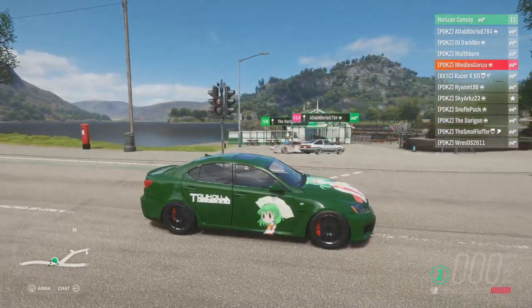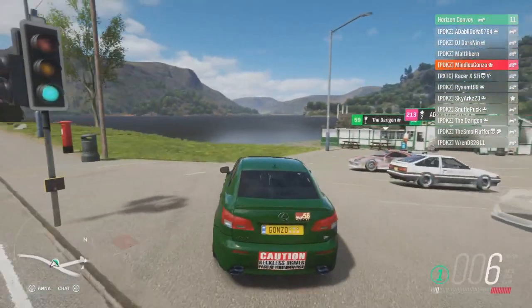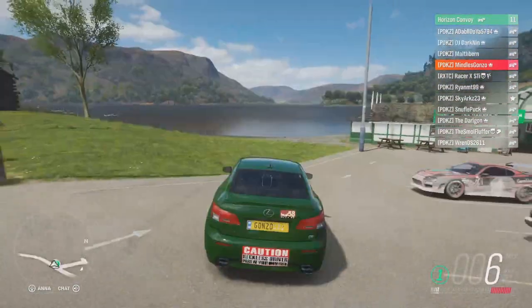Nice. Hi guys, look at my abomination. I don't know why, but I just like the paint job on this one. I don't really have a livery. I just love how much the fool.